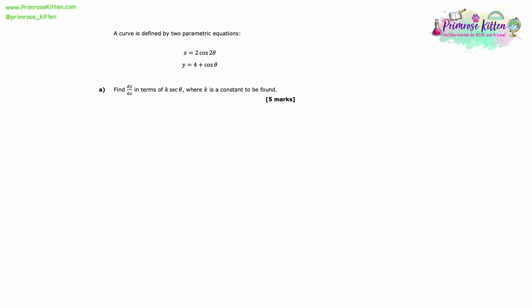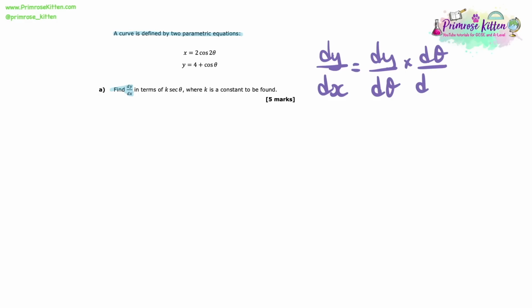A curve is defined by two parametric equations, x equals 2 cos 2 theta and y equals 4 plus cos theta. Here we're asked to find dy dx in terms of k sec theta, where k is a constant to be found. So for this we need to remember that in parametric equations, dy dx is equal to dy d theta times by d theta dx. The reasoning for that is this is the chain rule, essentially those d thetas cancel, and d theta dx is coming from the reciprocal of dx d theta.